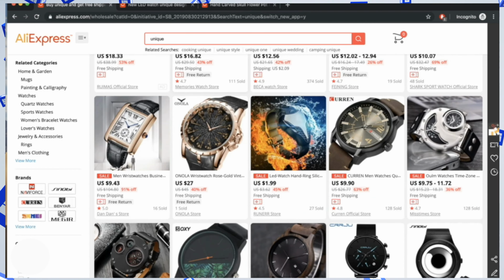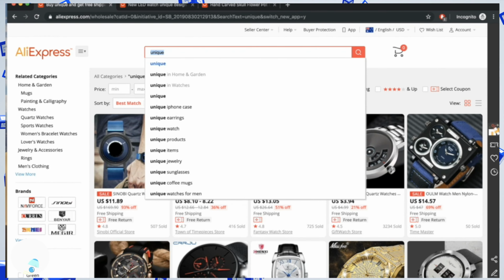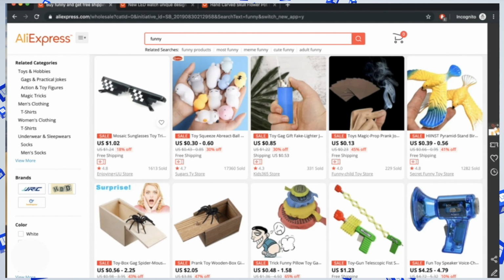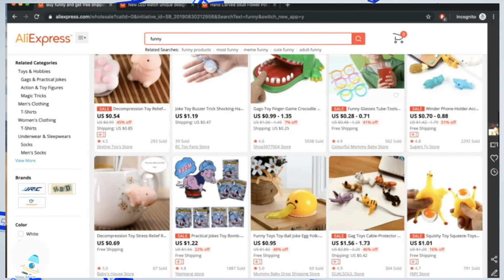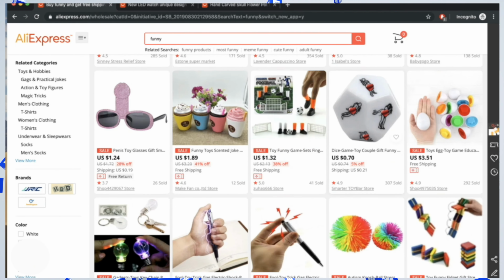But you want to build up a bunch of keywords. Those are 3 keywords I gave to you. But eventually you'll come up with more. Let me think of one more keyword to give you. Funny. That's another keyword. Meme glasses. Yeah, funny is pretty good. Funny is pretty similar to interesting, but you get different products.